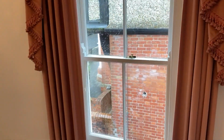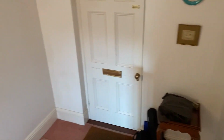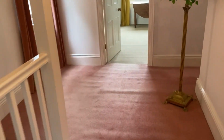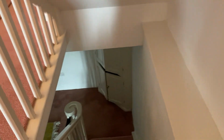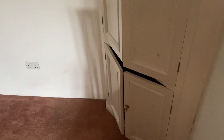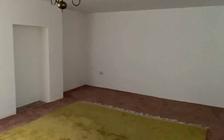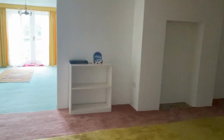Right, we're going to have a little trip all the way down the stairs, right down the bottom to the basement. So you've got a nice entrance hall there, takes you to the front. And follow the stairs all the way down to the basement area. It's all carpeted down here. There's a cupboard there. It's vast. It's most of the underneath of the property.